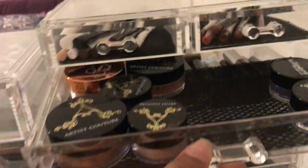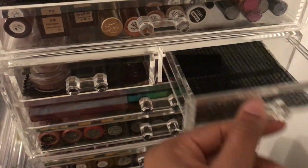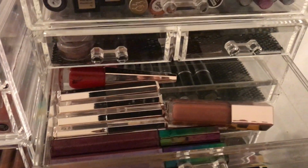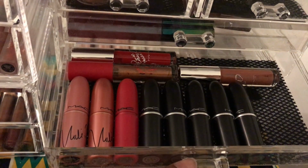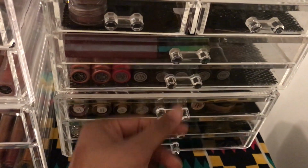And then up here, like I said, this is just the Artist Couture drawer. This is eyeliners. This one is lip liners. This drawer is empty. This drawer is like a lost cause. I feel like I never even use these. This turned into a Fenty drawer just because anyone who has Fenty stuff knows all of it is odd shaped. So I just kind of stuck that in there for now. This is my MAC drawer. So I have my Nicki Minaj collab, my Taraji P. Henson collab, just some originals, and Patrick Star collab.